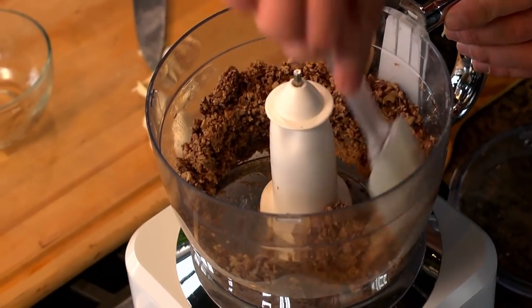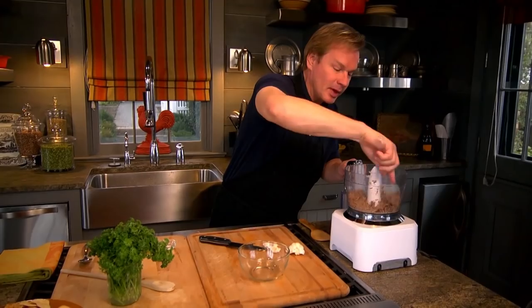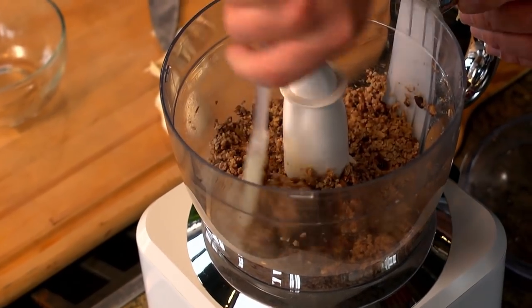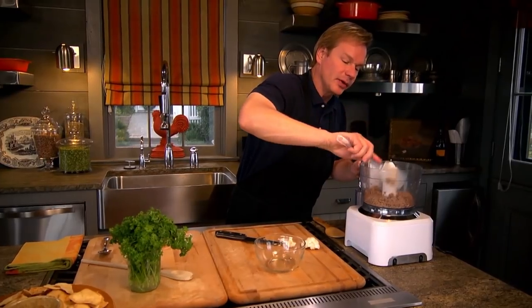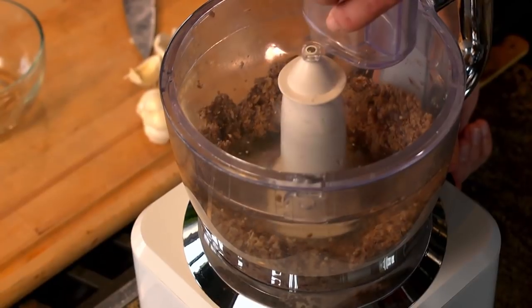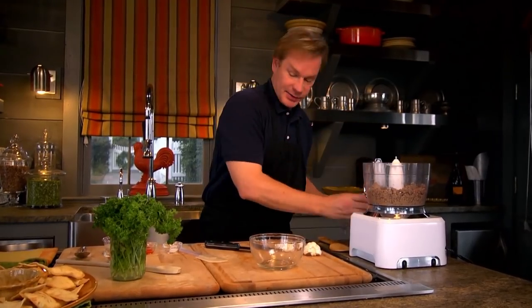Now this may appear a little dry, but we're going to add some liquid ingredients in just a moment, which will bring it to the exact consistency that you want and the consistency we've come to expect in hummus. You just want to make sure that the garlic is fully integrated into those beans. Okay? All right.